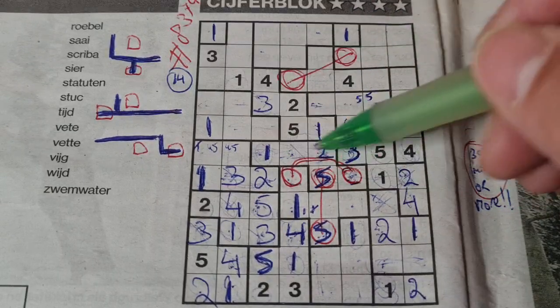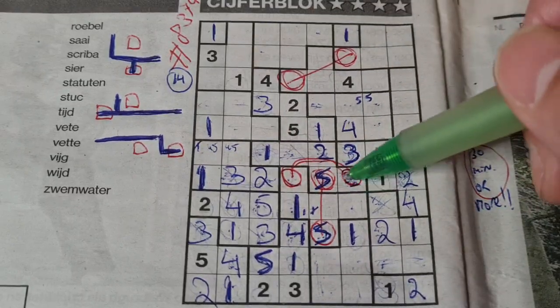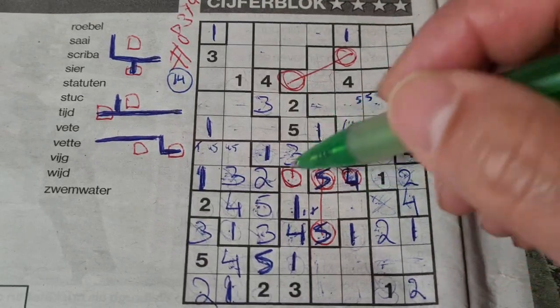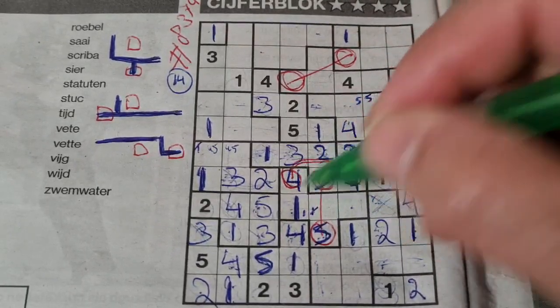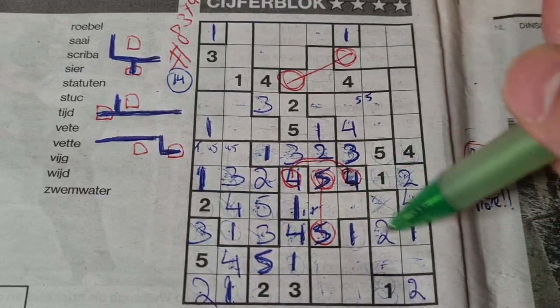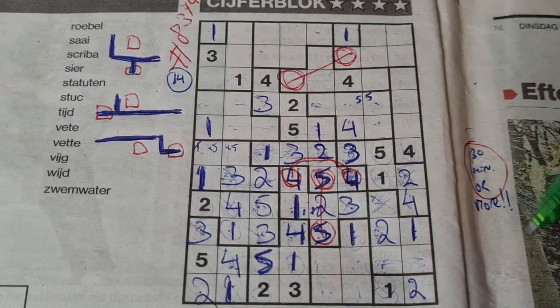Then 2 numbers left in this area for numbers 3 and 4. We have a 3 there, no 3 there. 3 should be here and a 4 goes there. And this box is connected with that box, should be also a 4. 2 numbers left in this area for numbers 2 and 3. We have a 2 there, no 2 there. 2 should be here and a 3 goes there.